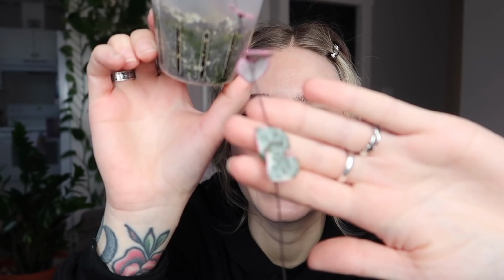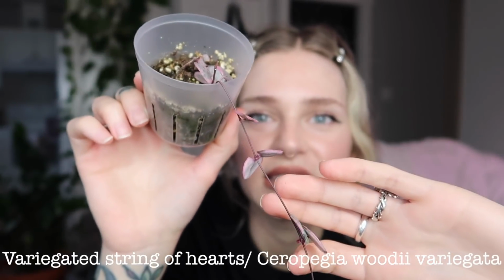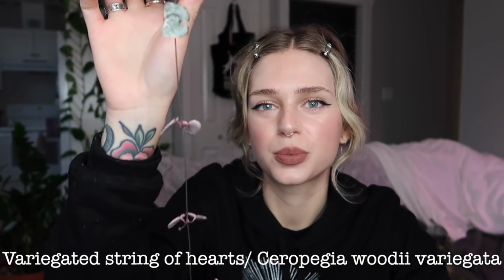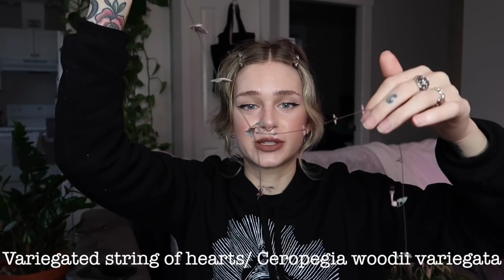Okay, next I have a plant that I got in the summertime as well, and we went on a little bit of a journey, so this is going to be hard to show. This is my variegated string of hearts, and it is still not a super huge plant. She is actually very long, but she's basically just one vine. I've taken multiple cuttings from her, so I'm going to be making a fuller pot, but for now she's just vibing as her one vine.